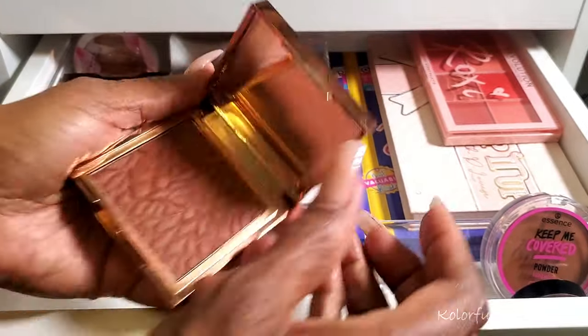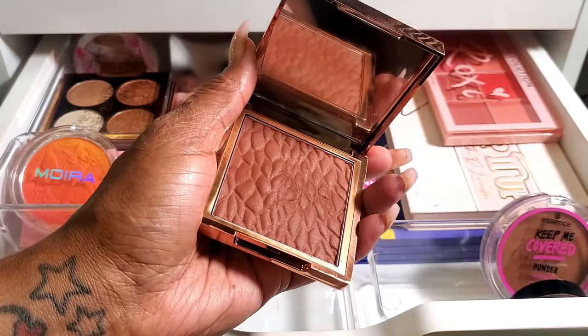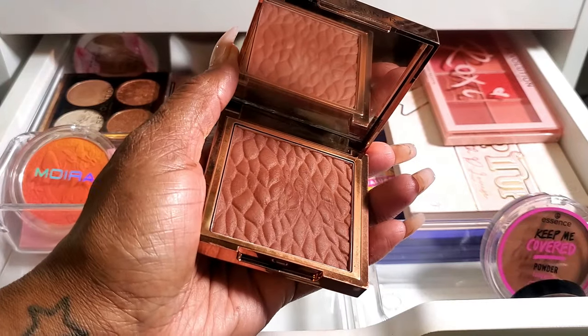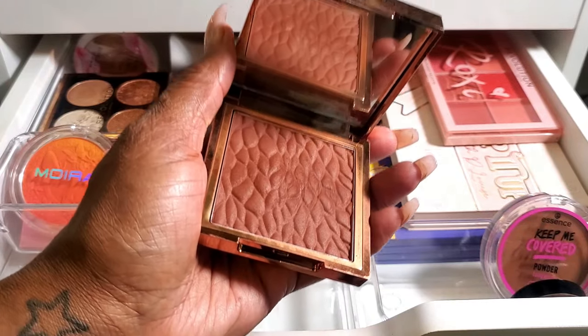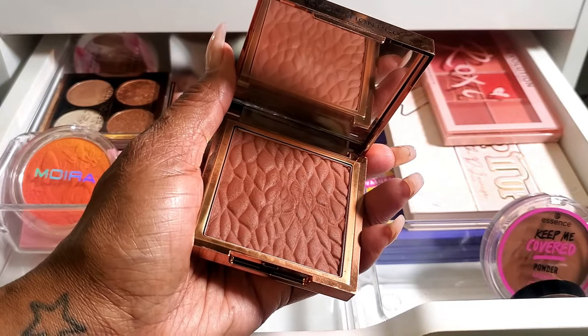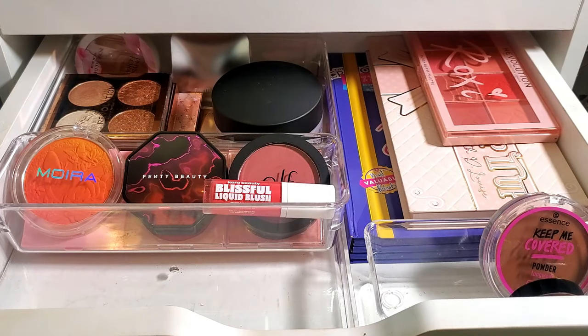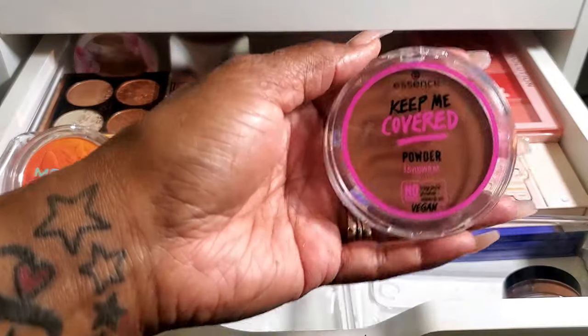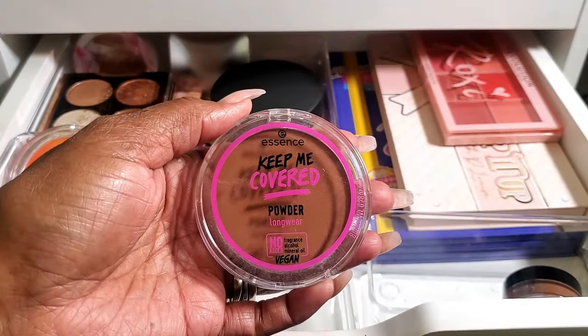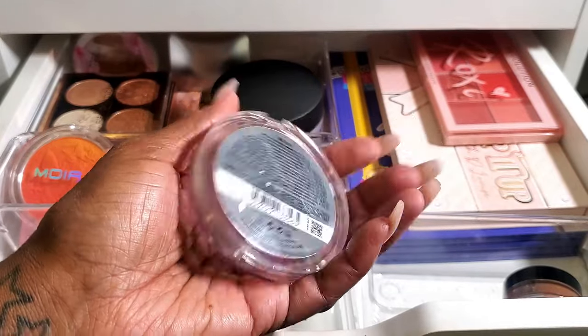Beautiful, absolutely beautiful. I love the design in here, but the bronzer itself is a gorgeous shade. Gorgeous formula, gorgeous finish. And it blends out nicely. So it's a great product from Revolution Pro. This Essence Keep Me Covered powder, I actually bought this to wear as a powder in 90 dark.